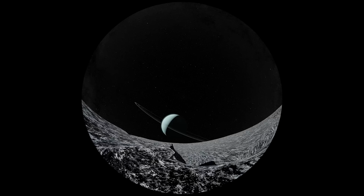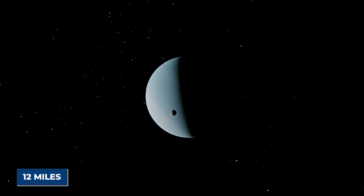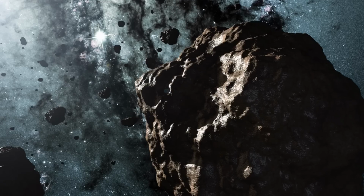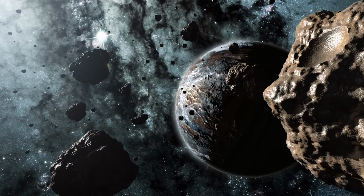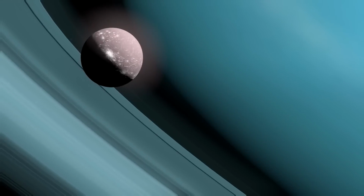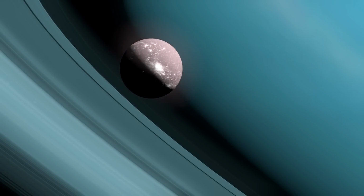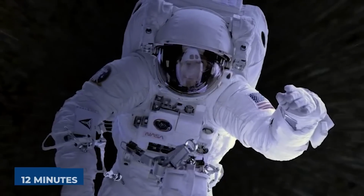Verona Rupes, the largest known cliff in the solar system, is one of Miranda's most well-known features. This sheer wall of ice rises an amazing 12 miles, 20 kilometers, above the ground below. Tectonic forces are thought to have pulled Miranda's rock apart, which is how it formed. Being on the moon would make it take longer to fall from the top of Verona Rupes. It would take you almost 12 minutes to get to the bottom.